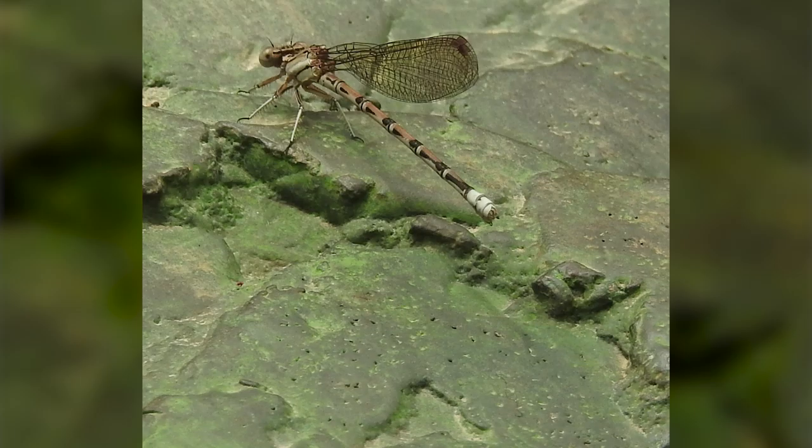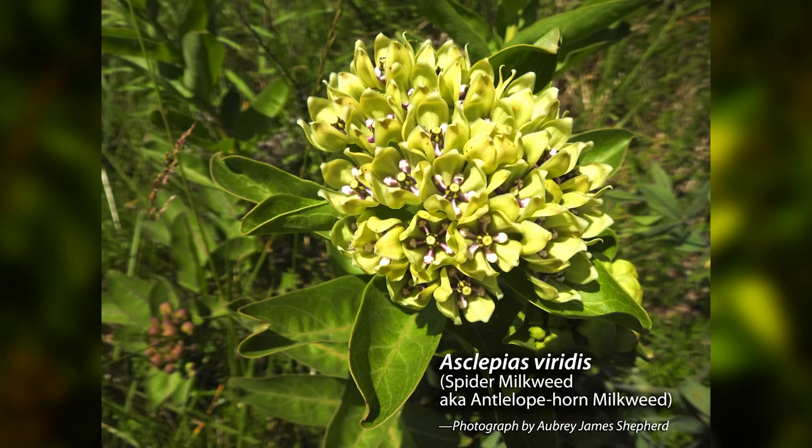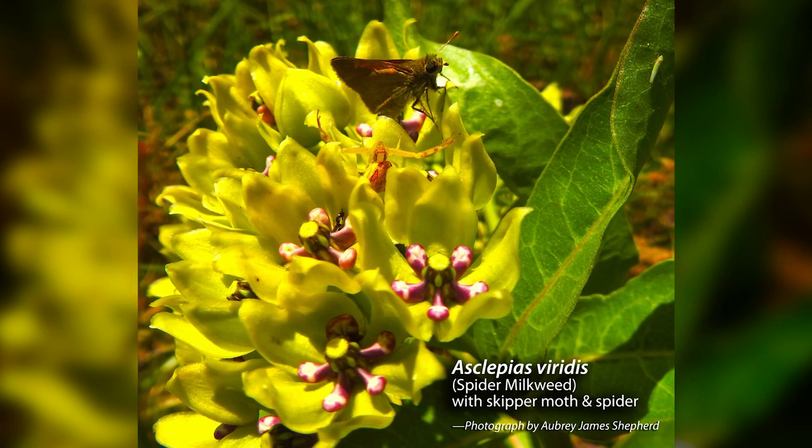Okay, Asclepias viridis, spider milkweed, also called antelope horn milkweed. And it is a spring beauty in northwest Arkansas. There's another view of one of those plants, and this one had a skipper on it. And right below it is a spider, and that's the species of spider that you've seen a lot. The crab spider with its arms spread. Yeah, it wants to get that skipper.